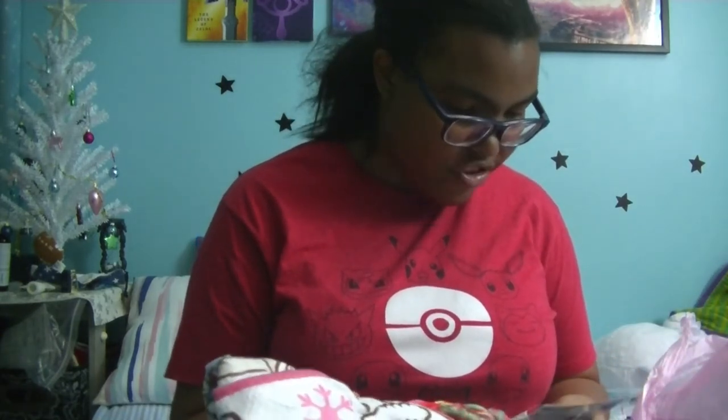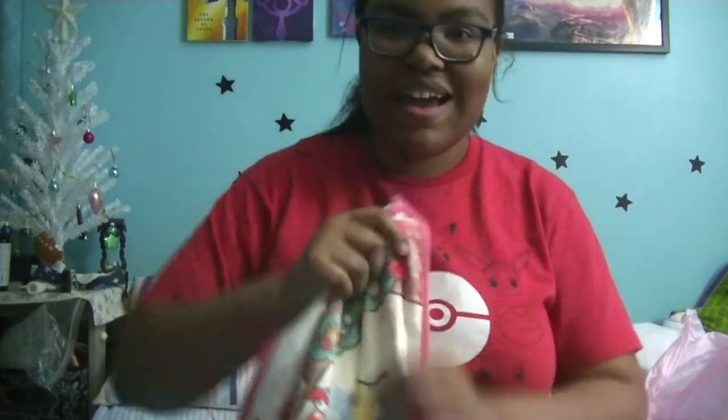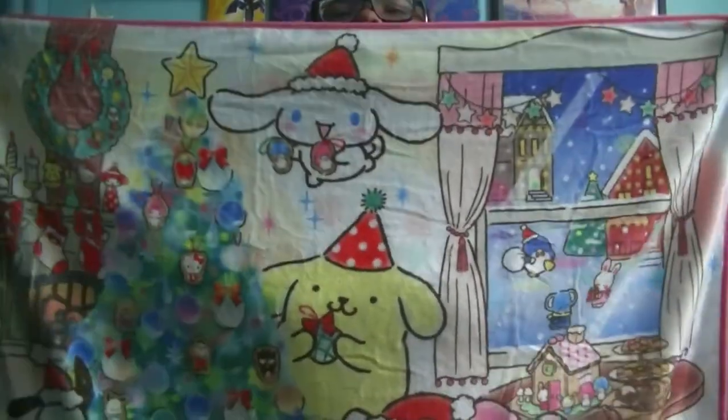This blanket matches my silverware set. Oh, hello. Okay, how am I gonna do this? Let's back this up a bit. Can you guys see that? So this is what the blanket looks like.